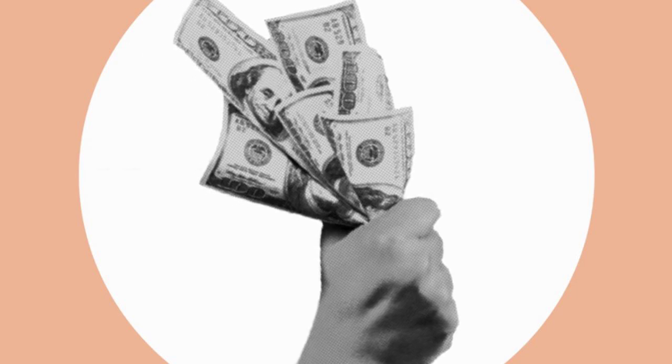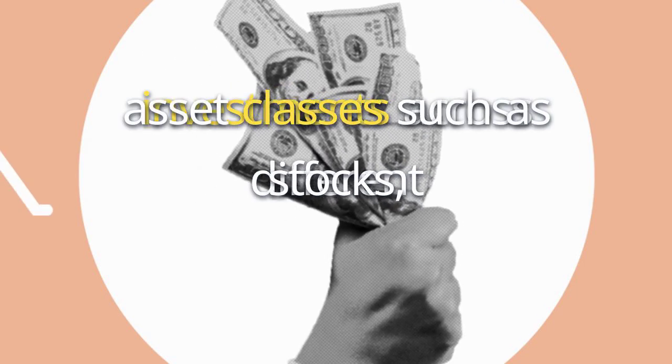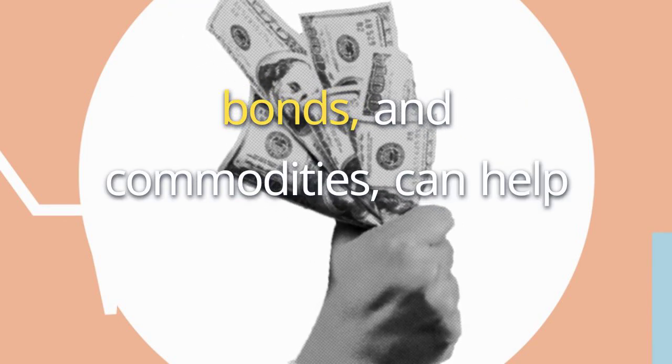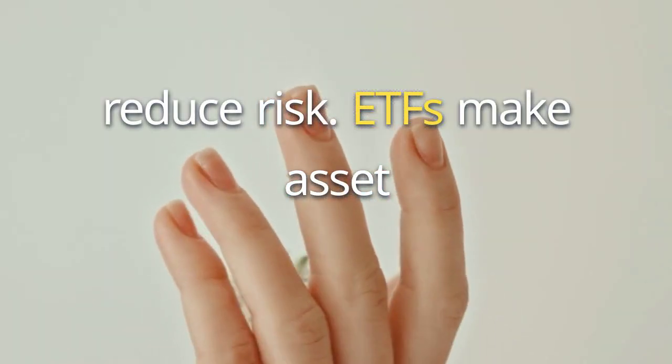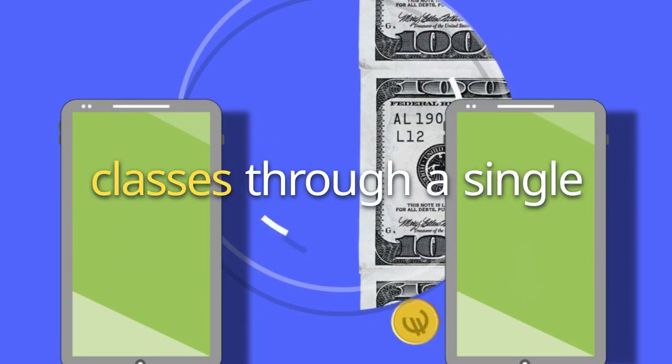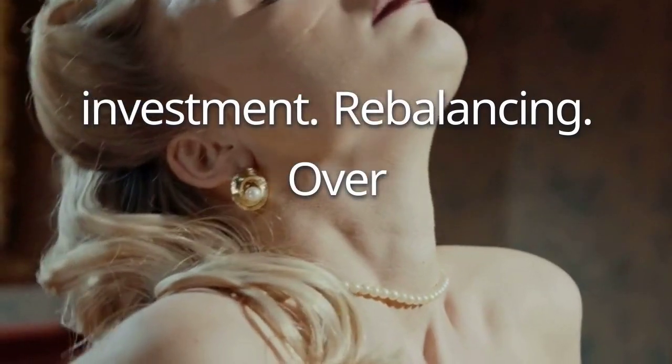Asset allocation. Properly allocating your investments across different asset classes, such as stocks, bonds, and commodities, can help reduce risk. ETFs make asset allocation easier since they provide exposure to various asset classes through a single investment.